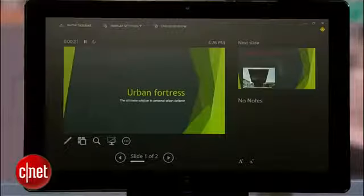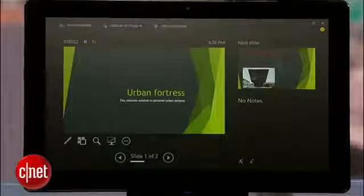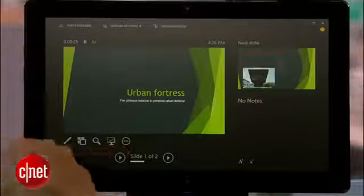Another new welcome enhancement in PowerPoint is the presenter view. Now when you're presenting with a second screen, like a projector for example, you'll have a view that offers behind-the-scenes tools so you always know what's coming next.